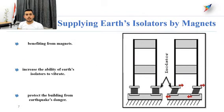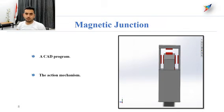Supplying earth isolators with magnets. Our way depends on placing two magnets beneath the building and on the earth. Thus, we can benefit from repulsion and attraction power to increase the spring's ability to dissipate seismic shocks. Magnetic junction. Our way is based on replacing the flexible layer in the flexible junction with magnets. We use the SolidWorks program to make an illustration of this junction.